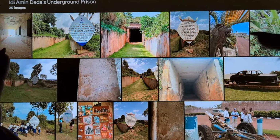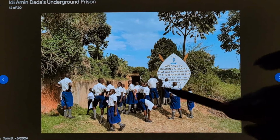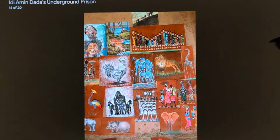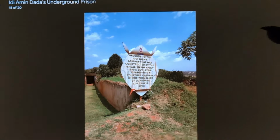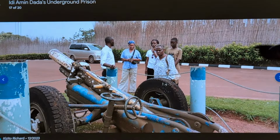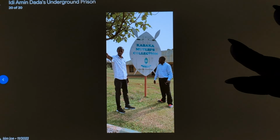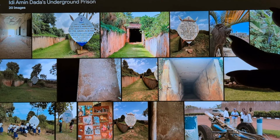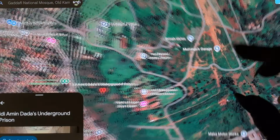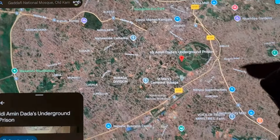But yeah, as you can imagine, atrocities happened down here. There's some school children here learning about it. Kabaka Mutebi's collection is there. Beautiful artwork. Is that its formal name? Is that its government name? I think we can just say Idi Amin's underground prison is much easier to say than all of that. But not to make light of an absolute tragedy here. Not at all.